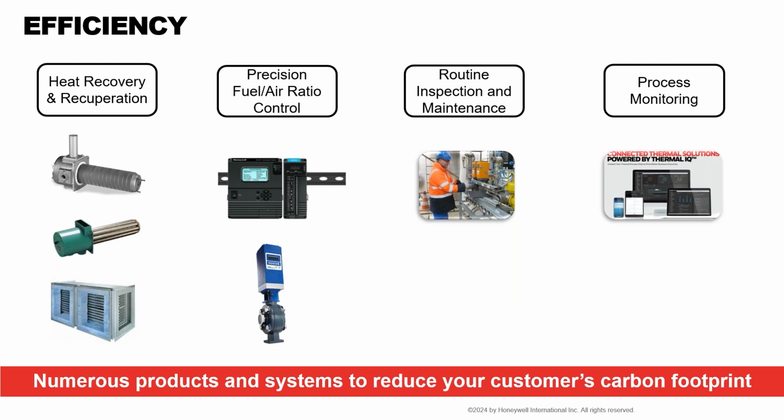And then also process monitoring, right? I mean, being able to monitor the key indicators that will indicate that your process is no longer operating at its optimum, right? So there's numerous products and systems available to reduce that carbon footprint.